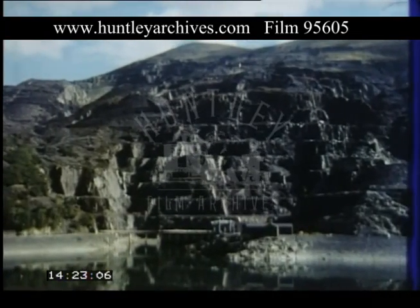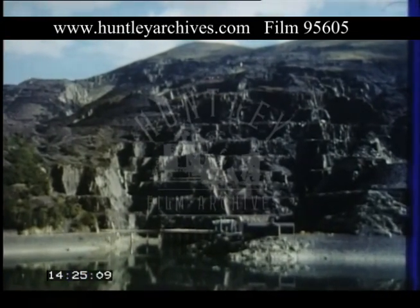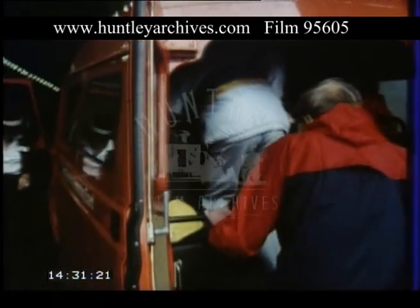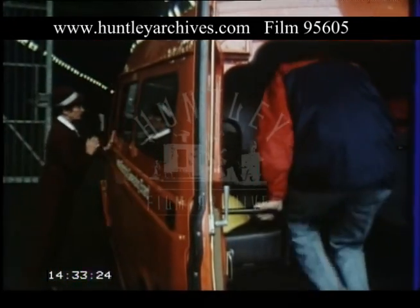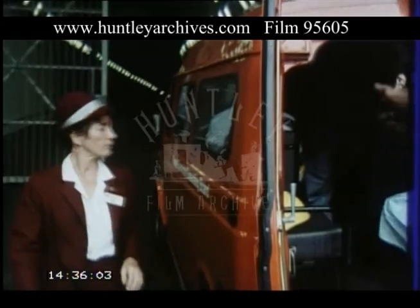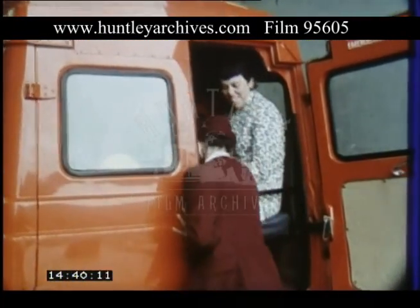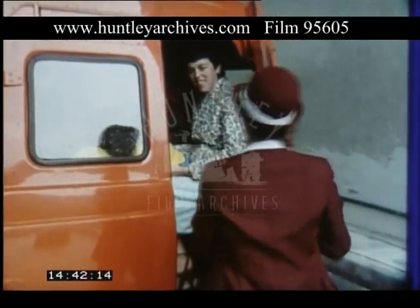Meanwhile, hundreds of feet below the artist's eyrie, the rocks conceal a tourist attraction at least as potent as the great outdoors, Snowdonia's inner personality. These visitors are embarking on a subterranean guided tour as guests of the Central Electricity Generating Board, in an electric van, of course.